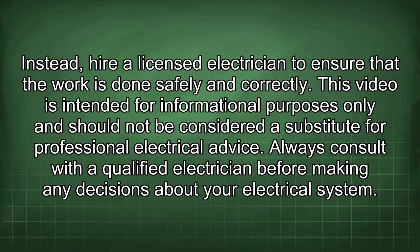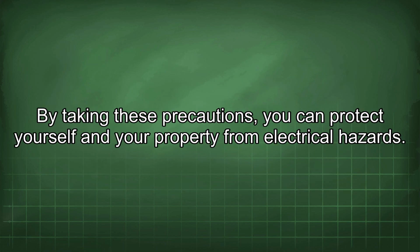This video is intended for informational purposes only and should not be considered a substitute for professional electrical advice. Always consult with a qualified electrician before making any decisions about your electrical system. By taking these precautions, you can protect yourself and your property from electrical hazards.